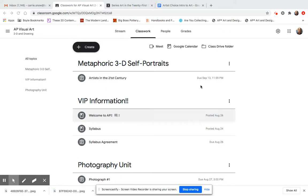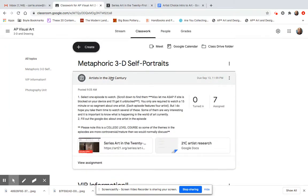What we're going to do today, though, is just take a look at some artists who are working in the 21st century. Artists today are really doing a lot of things where they use lots of assemblages and objects to represent different things. And the artwork that's being created right now is very different, of course, than any other time in history. And it's just really good to be aware of what's happening in the art world.